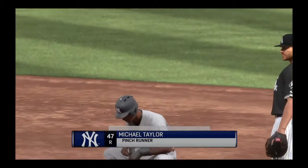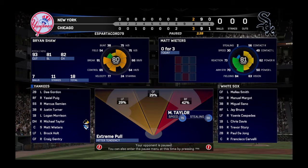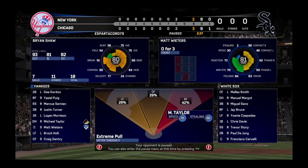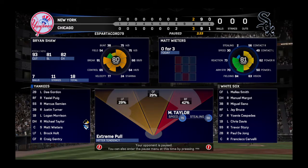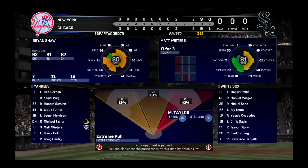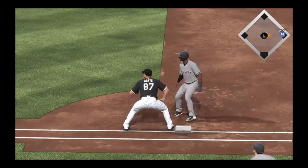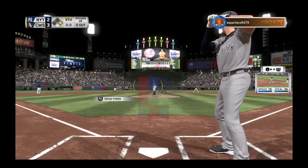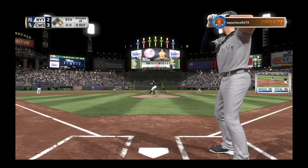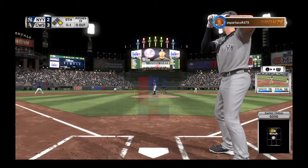Time, please, called here with the potential tying run aboard. They'll make a change, Number 47, Michael Taylor. Quick check on that tying run at first. Ready to deliver. Here's the first pitch. Ooh, started him with the change, and it's 0-1.